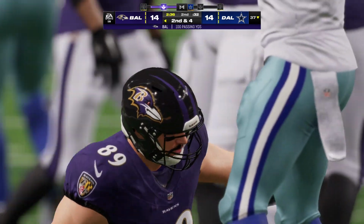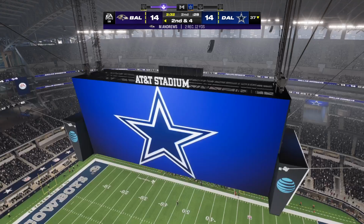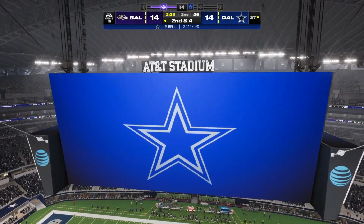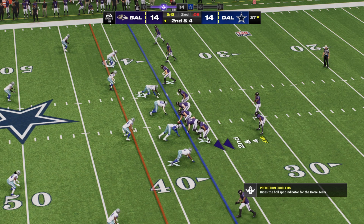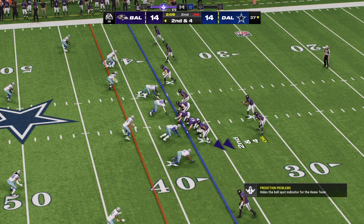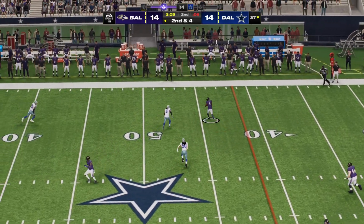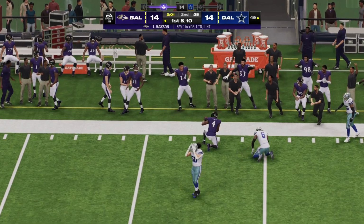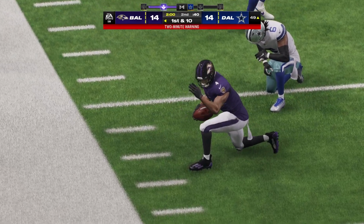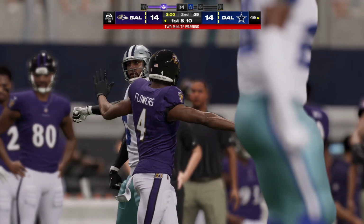They gave up the completion there, but this is what zone defenses count on. Catching the ball and not much run after the catch. So from the 37, here's a 2nd and 4. Here's Jackson to throw. That's complete. It's Zay Flowers with it. And he'll be taken down with a 1st down as they get about 14 out of that one. And we go to the 2-minute warning.